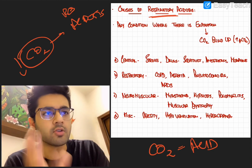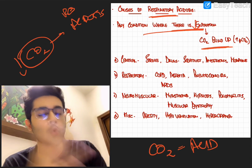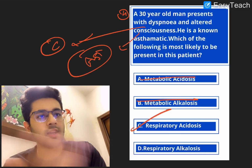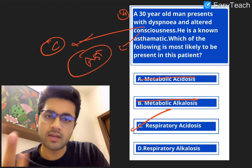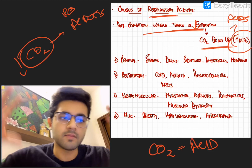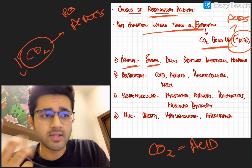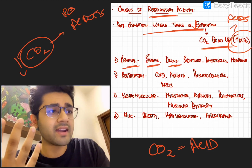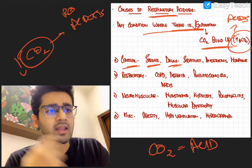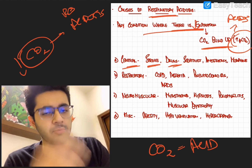So causes of respiratory acidosis, any condition where there is reduced expiration, basically CO2 buildup. So when PCO2 increases, you have acidosis. So very simple principle. So we know in asthma there is some obstruction, so there is reduced expiration. So obviously we'll have respiratory acidosis. Very easy. Remember this concept, CO2 acid. So the causes of respiratory acidosis could include central causes like stroke, again due to reduced respiration, and drugs like sedatives, anesthetics, and morphine. Again, they reduce the respiratory rate. So there is hypoventilation and hypercapnia, which is increased CO2.